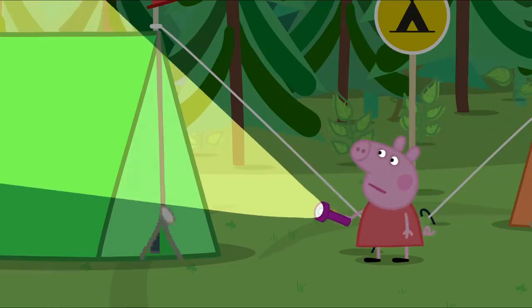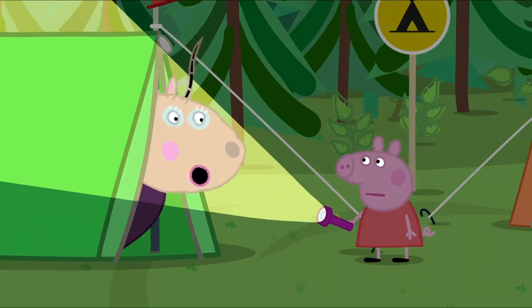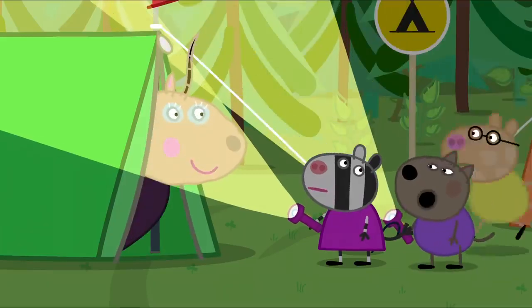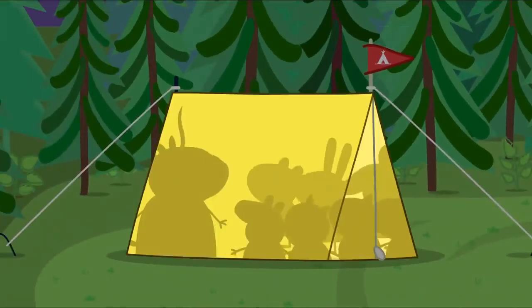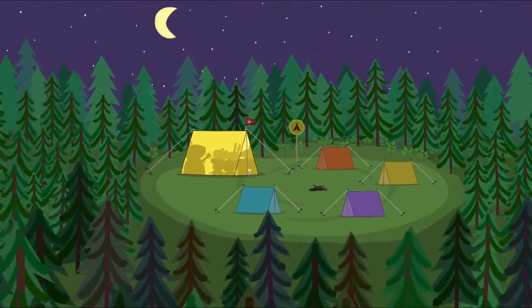Madam Gazelle! I think I'm a bit scared too. Can I come in, please? Of course. I think I might be scared later. I might be scared later too. And me! Come in, everyone. Can we have the Bing Bong song, please? All right. We're playing a tune and we're singing a song with a bing and a bong and a bing.